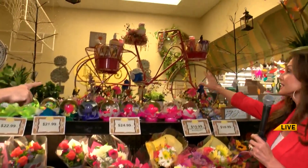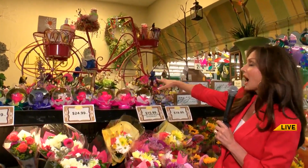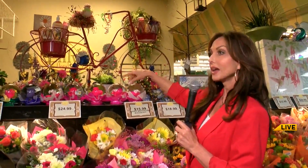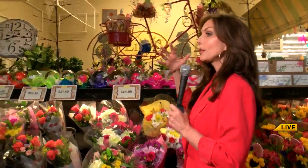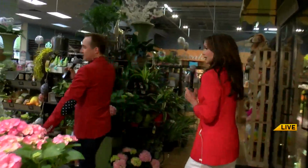Now see, this is the other bike that I was telling you about that I saw and almost wanted to buy. I got the little one. But Kelly, we had a different bike on the show yesterday. You have to do a bike collection. I agree, I'm all about the bikes. Let's get over here to what they've got laid out for Mother's Day. Yes, let's take the scenic route.